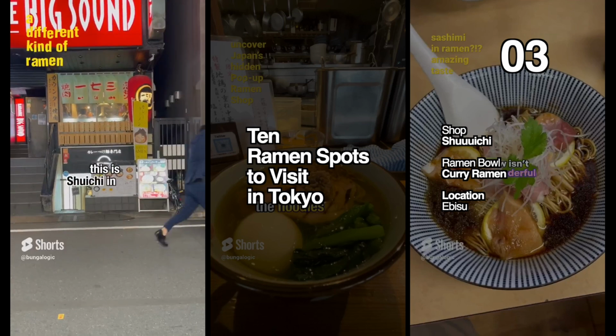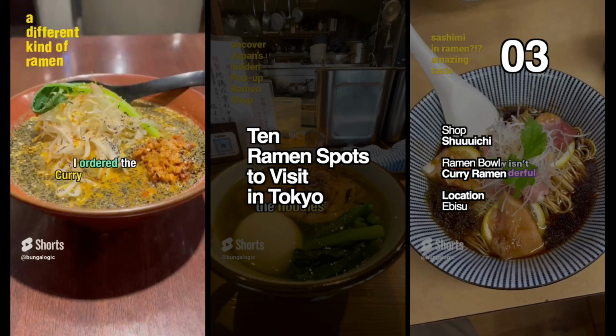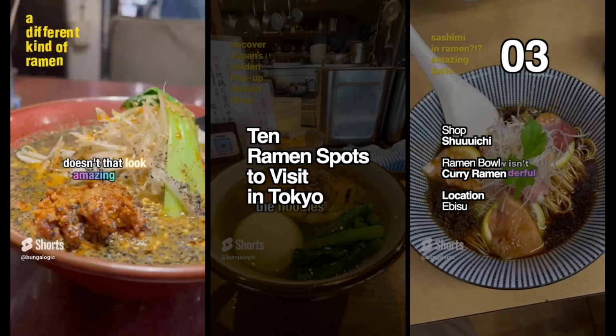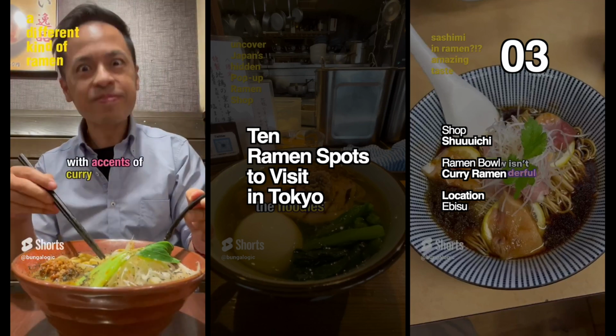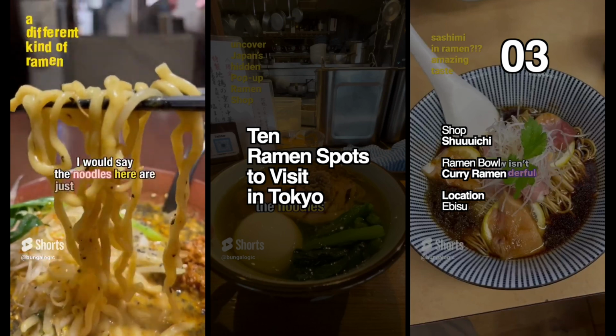This is Shuichi and Ebisu, and they specialize in a curry ramen. I ordered the curry black sesame tantan men. Doesn't that look amazing and so delicious? Let's taste. This broth was very flavor packed with accents of curry and black sesame. So good. I would say the noodles here are just out of this world.